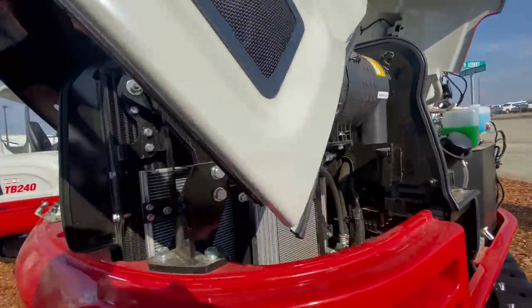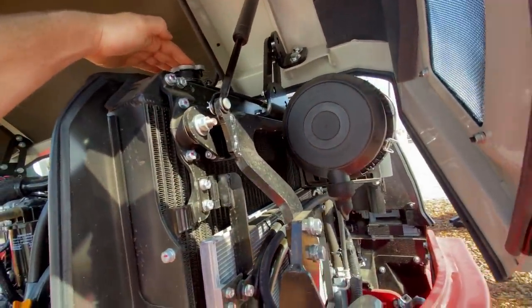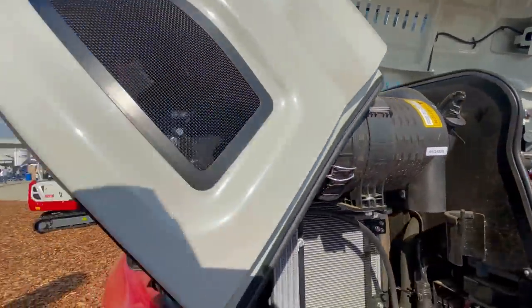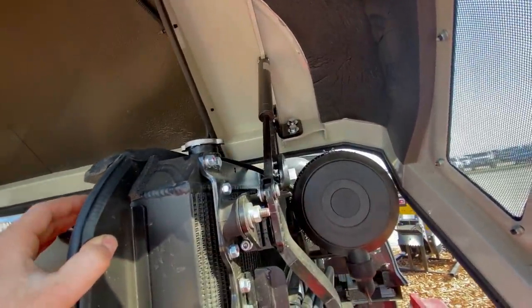Let's check out the cooling pack on this thing. So it looks like radiator right there. Let's go down into here. Air condition, something else. And then the other half of that is going to be your hydraulic cooler. So I'd say it's got a, oh wow, 4-inch thick cooling pack on it. That's a definite improvement.